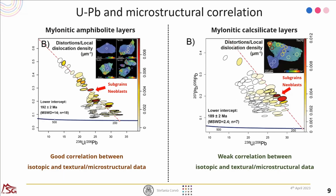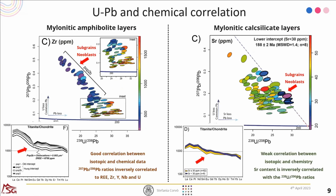But what was really interesting was the correlation of uranium-lead data with microstructures, because Titanite from amphibolite shows a very nice correlation between textural position and the uranium-lead data. The old intercept coincides more with the undeformed core domains of Titanite, whereas the younger intercept points coincide mostly with the most deformed domains and with the domains that show the development of subgrains and neoblasts. These features are also observed in calcsilicate, but in a weaker way. And the same thing is observed for uranium-lead data in chemical correlation.